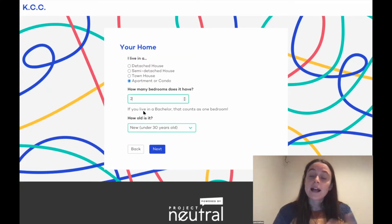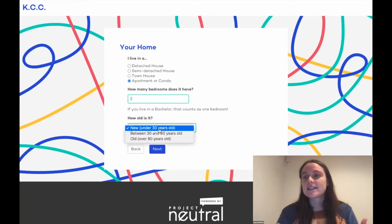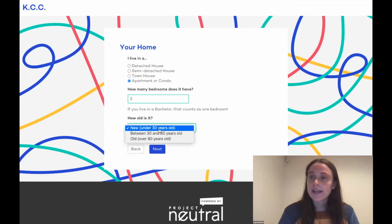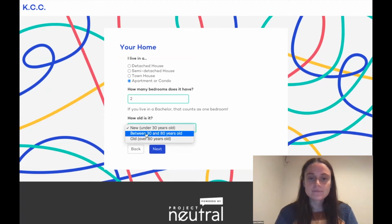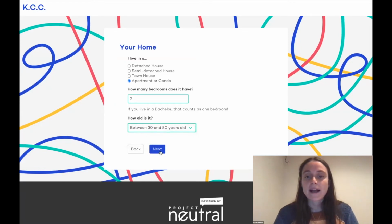But then after that, it's going to ask you how old your home is. And this is to get an idea of how energy efficient it is. So how good of a job it does at cooling in the summer and heating in the winter, because newer buildings tend to be more efficient than older ones. And when you're filling this out, just fill this out to the best of your knowledge, and you can always go back and change things if you get more information later.